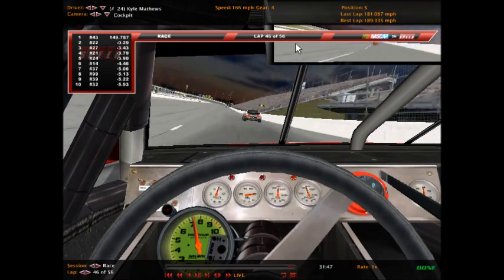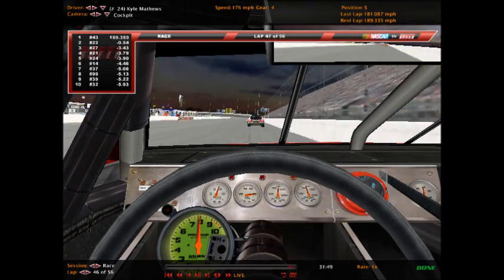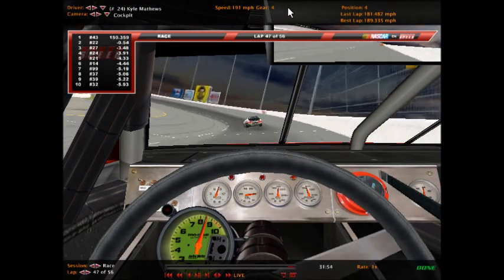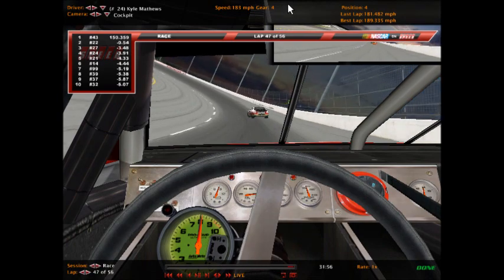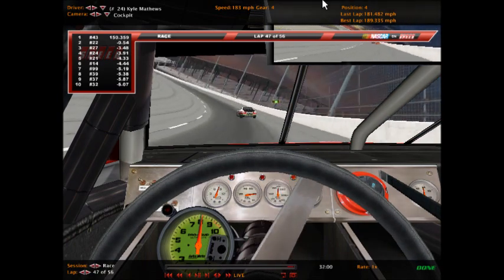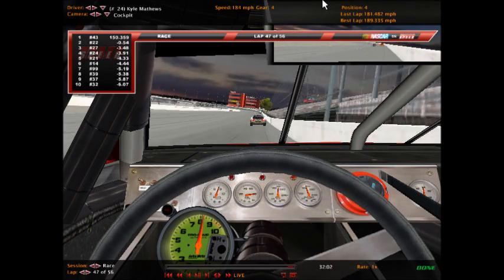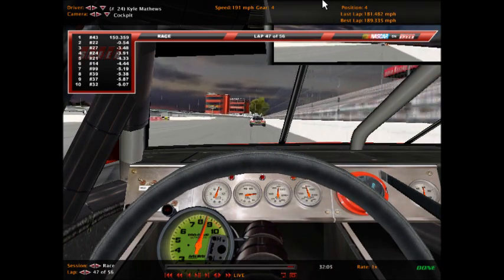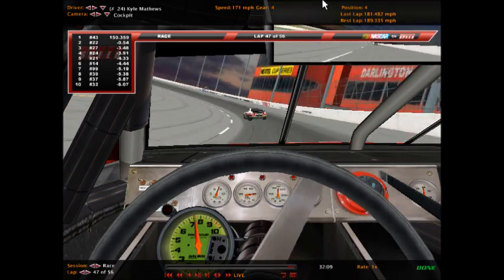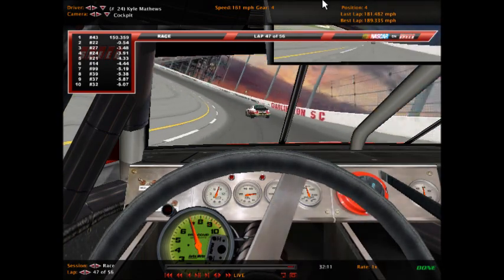What a dominant season this man has had so far. I know I mention all this every race, but already, a man with an over 300-point lead coming into this event at Darlington, and an average finish of 7th place for the season. I mean, no other word can describe all this but total domination.